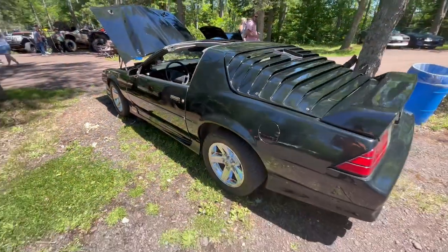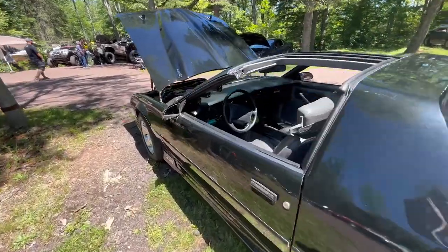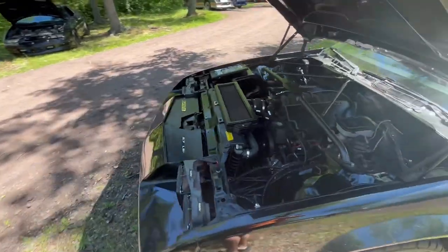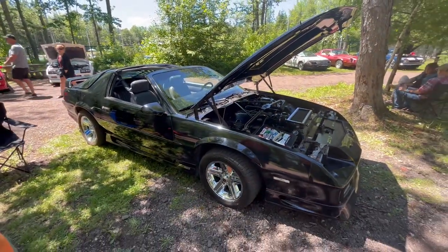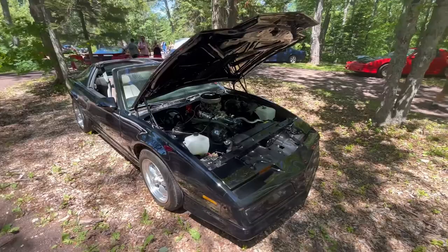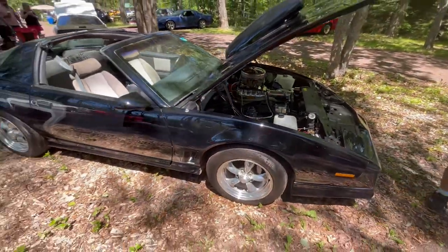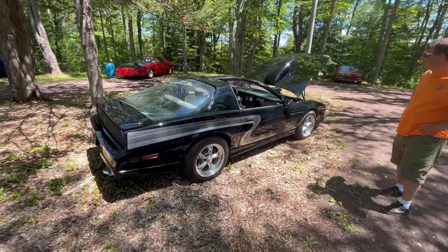Nice ride. I like the... Huh? You think, Andrew? Yeah, I'd take it. Six speed. Three point. T-top. That's a good shape. On this one, Diamond. Oh, yeah. Old Sully would like this one. That's cool.